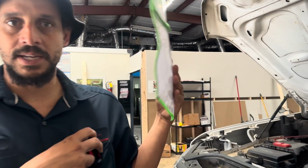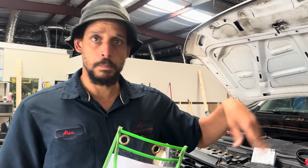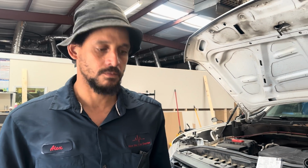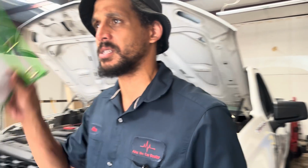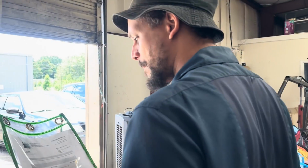My next one is the Chevy Cruze. Mass airflow sensor fixed the issue, I'm assuming. It works now? Oh, purrs like a kitten. No surging, none of that. All my numbers look great. I'm very happy with the outcome. Very nice. All right, the Cruze. Let's go check out the Cruze. Customer states that the belt popped.